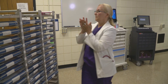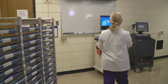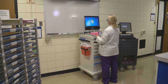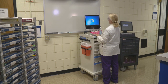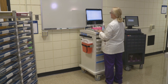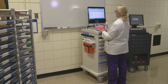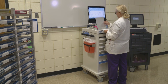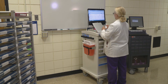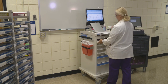She will then get the correct chart from the chart rack in order to check the doctor's medication orders against the orders in the Medication Administration Record, or MAR. The procedure for checking medications and pulling out medications from the Pyxis is the same as oral medications. Please see the oral meds video.